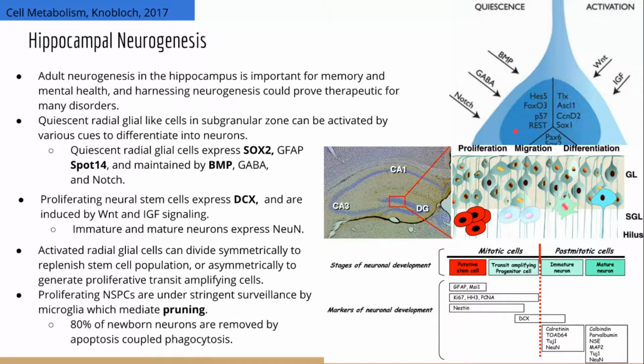The neural stem precursor cells, or the radial glial-like cells of the subgranular zone, are marked by the expression of SOX2, GFAP, nestin, and SPOT14. The maintenance of these quiescent neural stem cells is achieved by BMP, bone morphogenic protein, GABA, and Notch signaling. SOX2 is probably the most important factor to note in the maintenance of quiescence, because it's a transcription factor that upregulates many of the genes that are critical for the stem cell state. SOX2 is ubiquitous across many different stem cells, and it's universally recognized as being basically synonymous with the stem cell state.